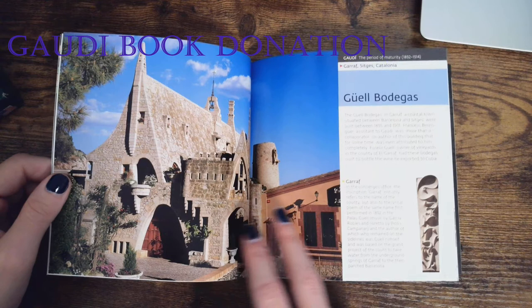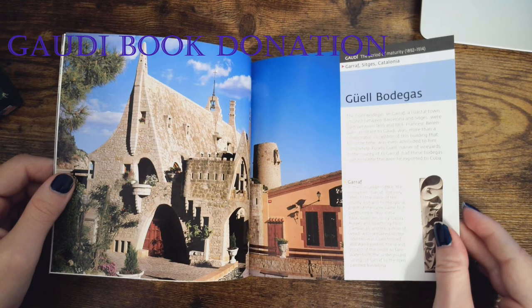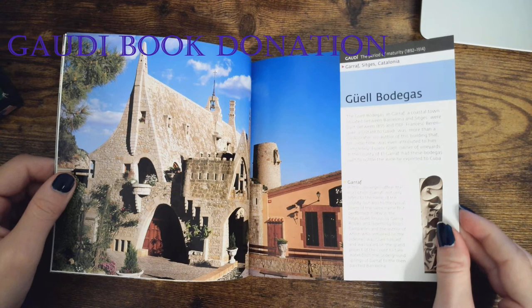Güell Bodegas. The Güell Bodegas in Garraf, a coastal town situated between Barcelona and Sitges, were built between 1895 and 1901. Francesc Berenguer, assistant to Gaudi, was more than a collaborator, co-author of this building that for some time was even attributed to him completely. Eusebi Güell, owner of vineyards in the county of El Garraf, had these bodegas built to bottle the wine exported to Cuba.